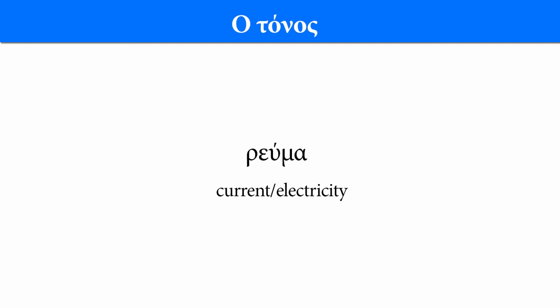Ρεύμα. Same thing here. Αίμα. Alpha and iota is a vowel combination. If you don't know what this is, go see the video about the vowels. So, Emma, a vowel combination, alpha and iota, and the accent goes on the second vowel, iota.